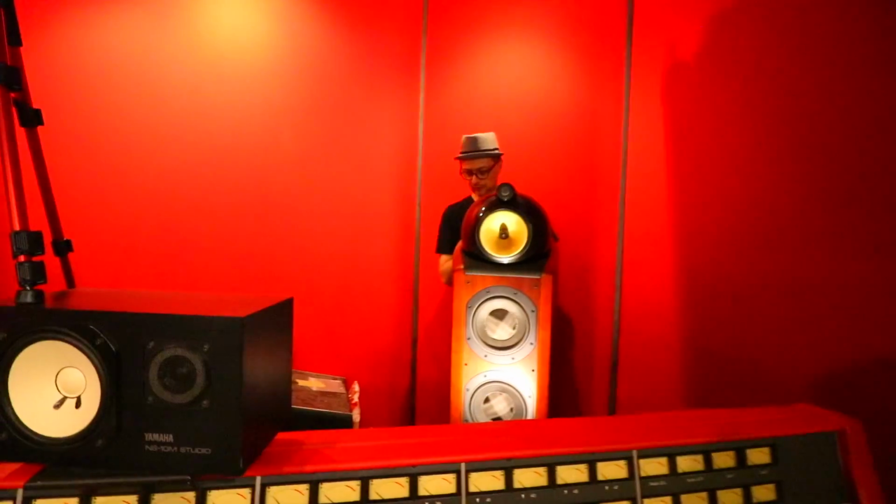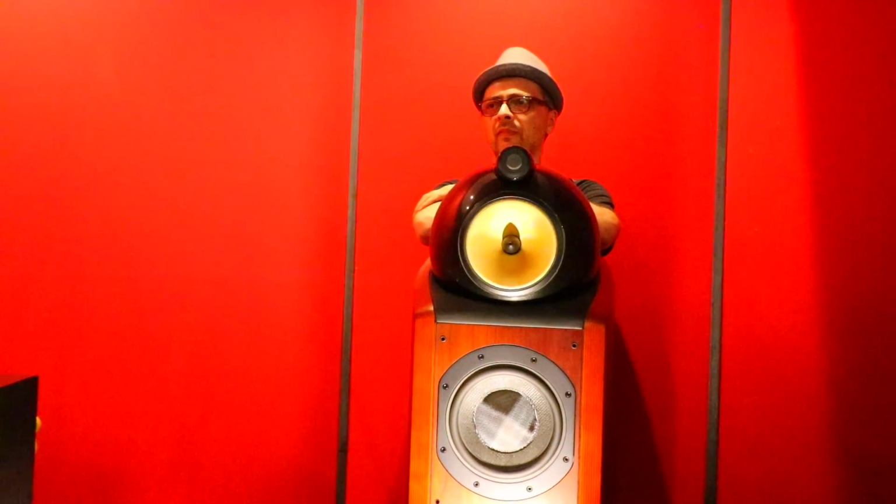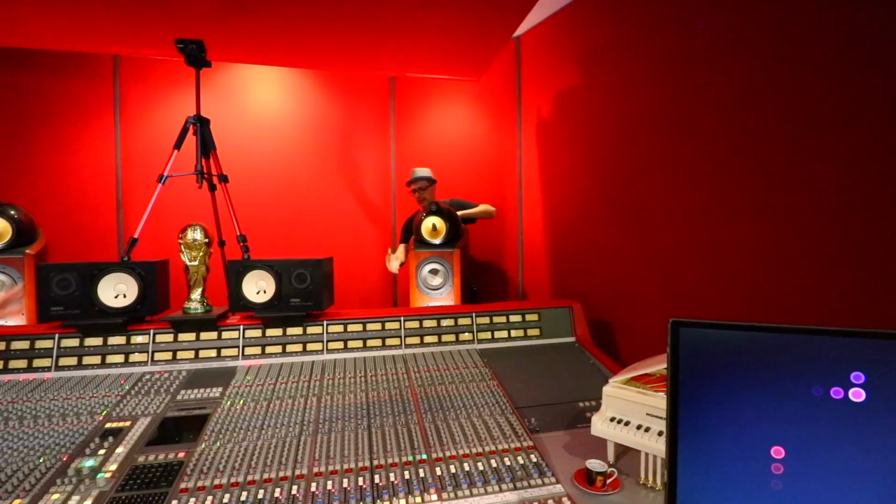Next to this speaker, you can see it's maybe a little bit larger than you expected. And I've got a question about this one. When I'm thinking about the sweet spot, I don't see the bass. There's two.